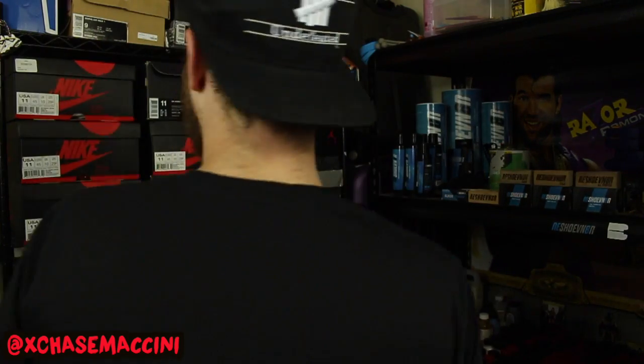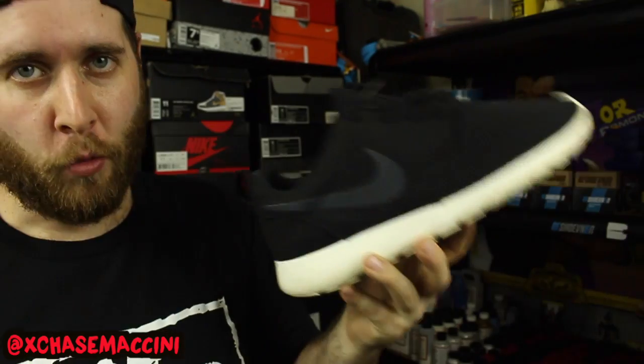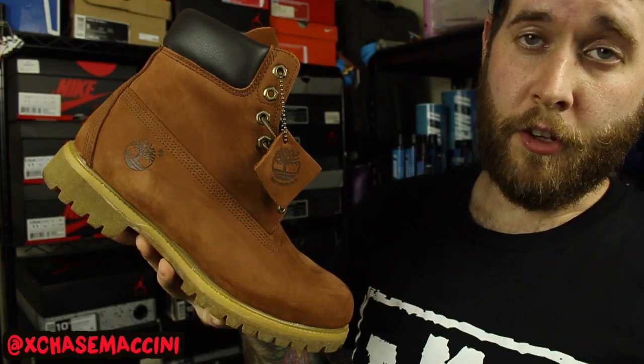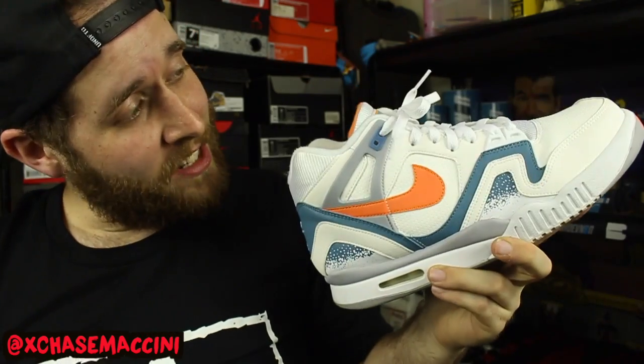We're going to move on to number 1, but before we do that, we're going to name some honorable mentions because it was very hard choosing just 5, so we're going to jump straight into some honorable mentions. I just spun around for no reason. Let's get going. The Roshe Run in the Iguana colorway. The Roshe Run in the original colorway. The Timberland Classic Boot in the premium brown colorway. And the Air Tech Challenge 2 in the clay blue colorway. What a dope looking shoe.